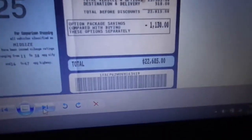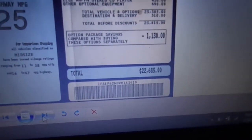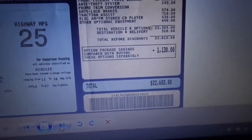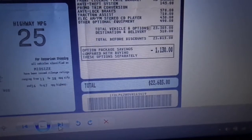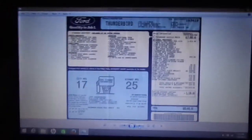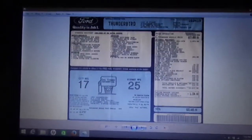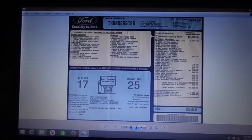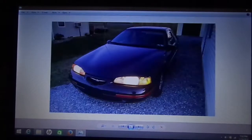And then, of course, right there is the base price. You go over all the options. So, back in my day, you could pick up a 97 Ford Thunderbird loaded for $22,685, fresh off the truck. But I think it's one of those last production runs with that limited edition until they came out with that Jaguar-based convertible that mimicked the old 55s.